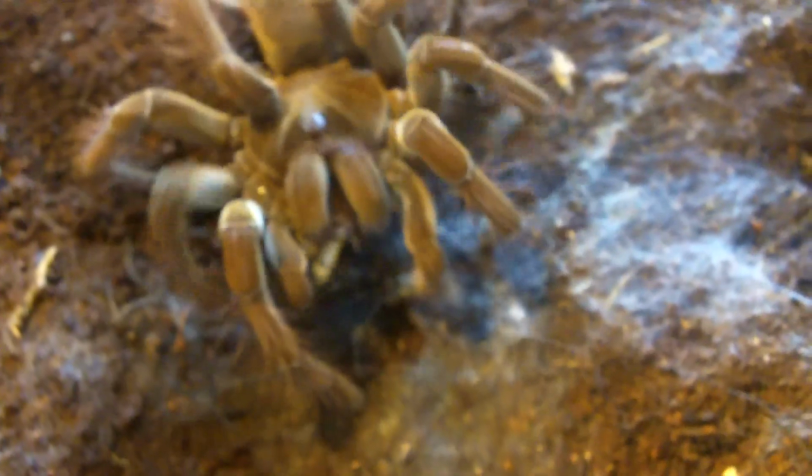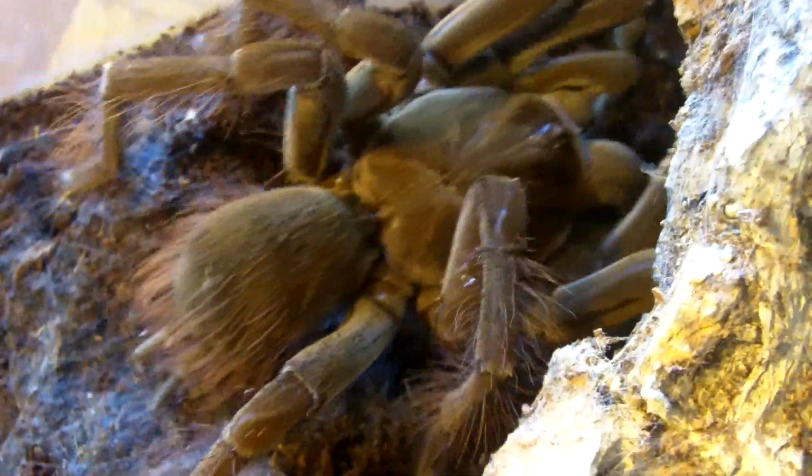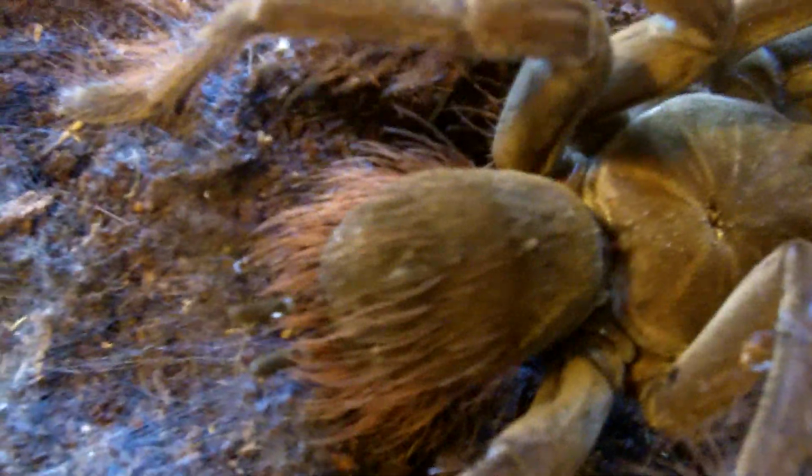Yeah, this is Gretel's successor. And there we go. Yeah, she's not very big compared to Gretel, but she's young. She's in a 5-gallon tank for now until she gets bigger and I'll upgrade her to a 10-gallon tank. You don't really need that big of a space for them to do well. Yeah, just look at those pink hairs on the abdomen. That's what T. stirmi's all about.